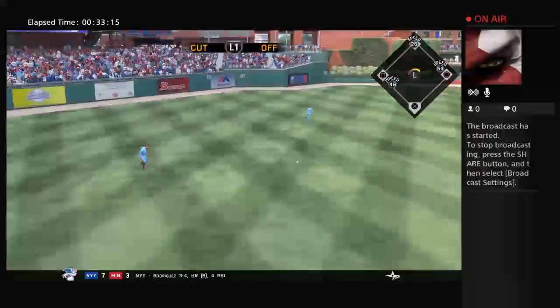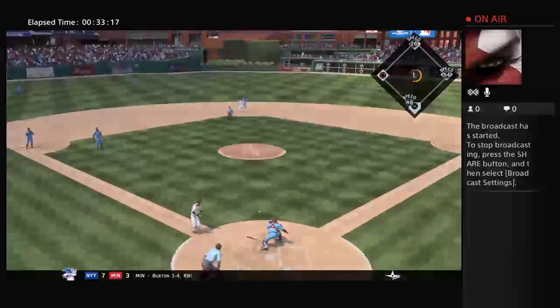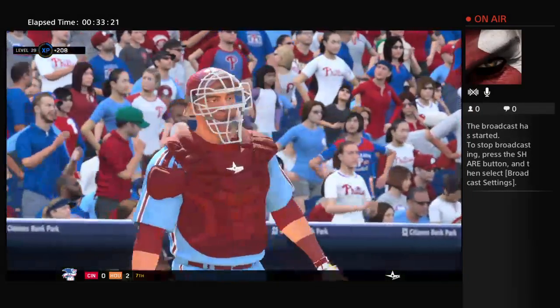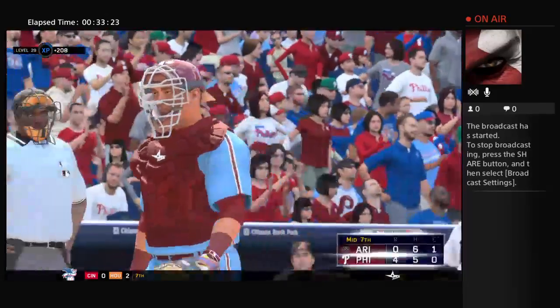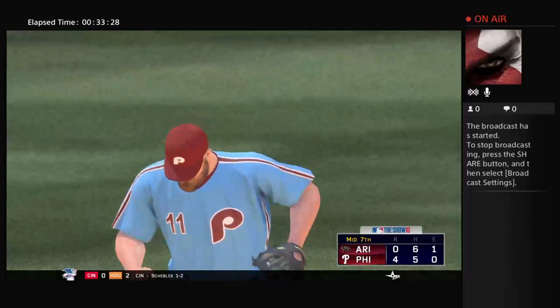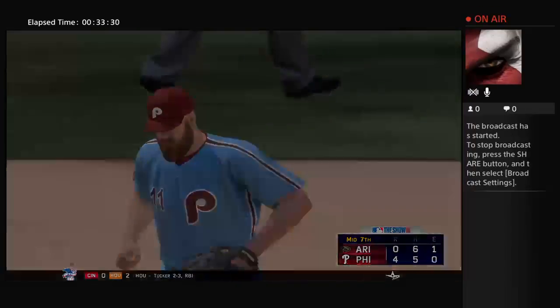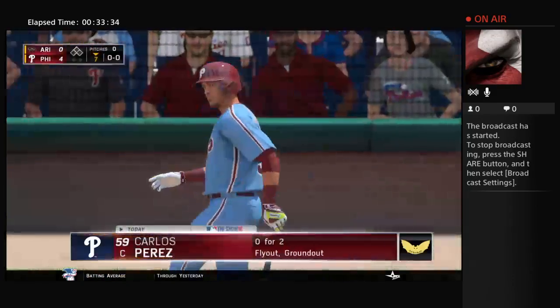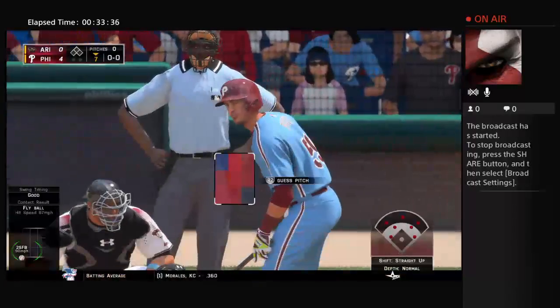Gaddis has it, and I'd be surprised if they send the runner. A block at the plate, and he's out trying to score. It's a double play, and the inning is over. Diamondbacks strand a pair. They're down 4-0. Dominic Leone will get the ball now as he'll take over on the mound to start the home seventh.